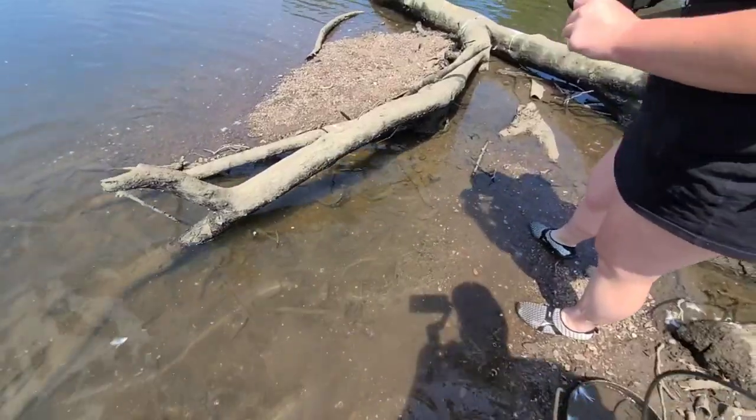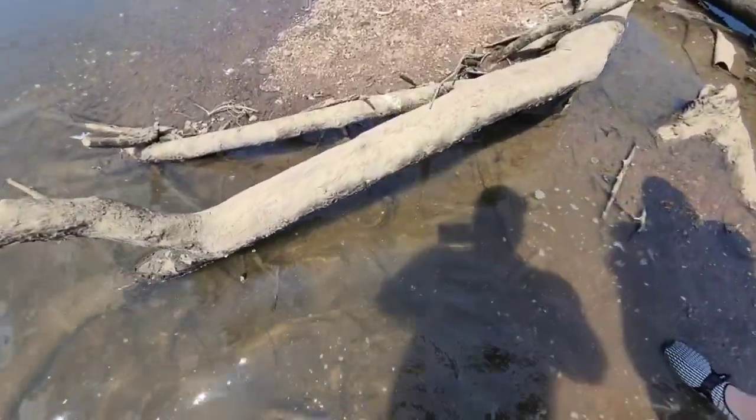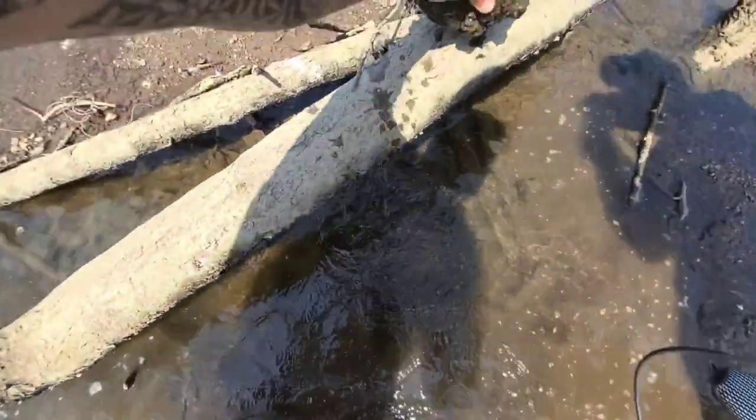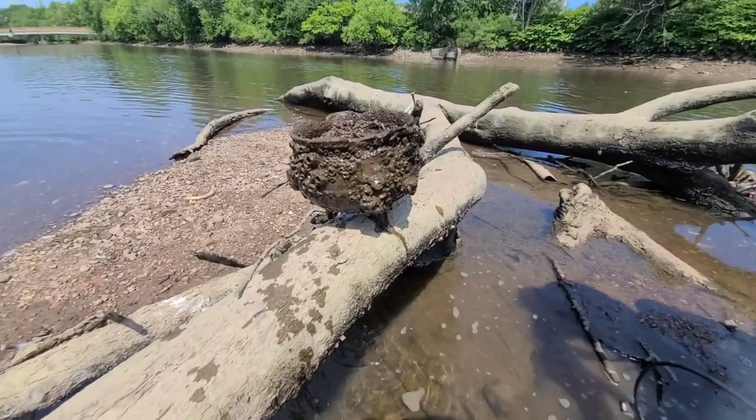There's a cauldron, you guys. Oh, no way. Want to pull it out? Yeah. Somebody just found a freaking cauldron, we think, guys. It is. Look at that. Oh, my God. These are worth a decent amount of money, too.